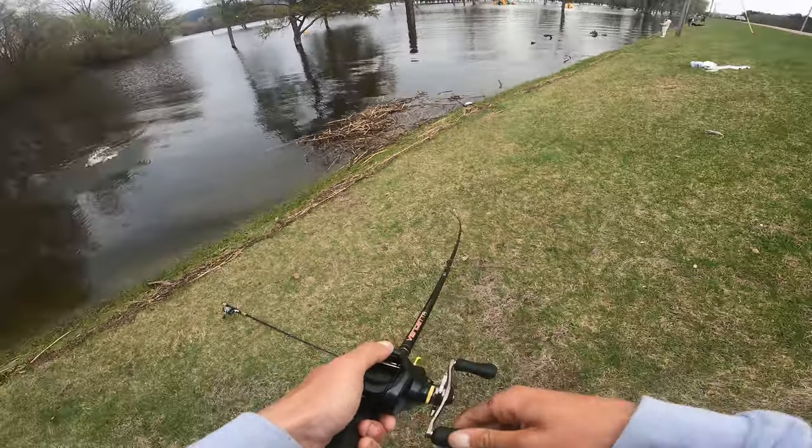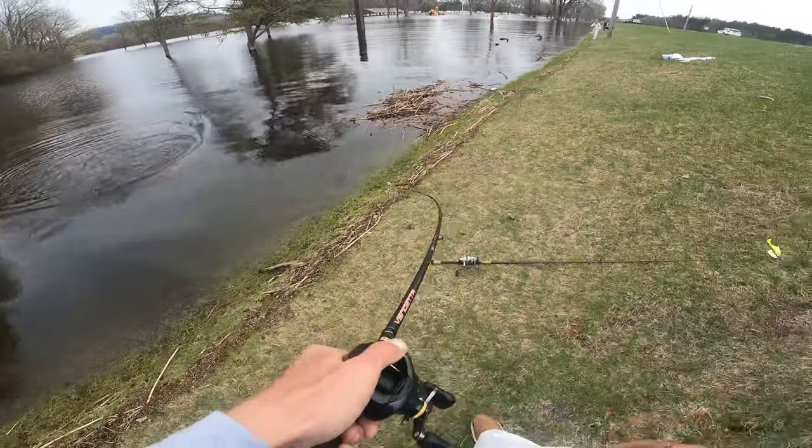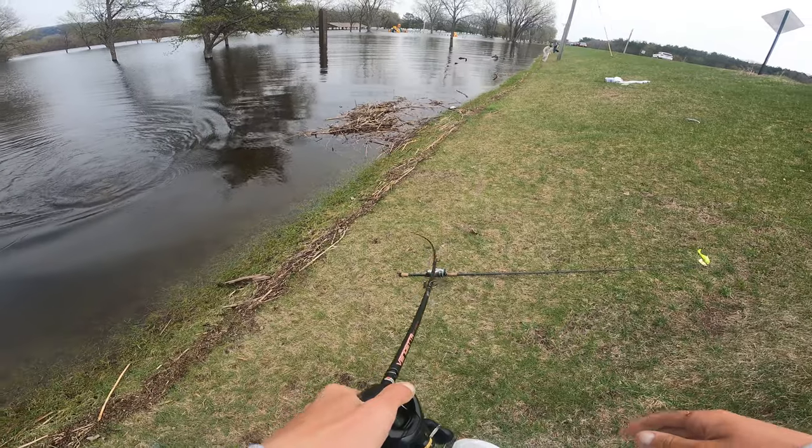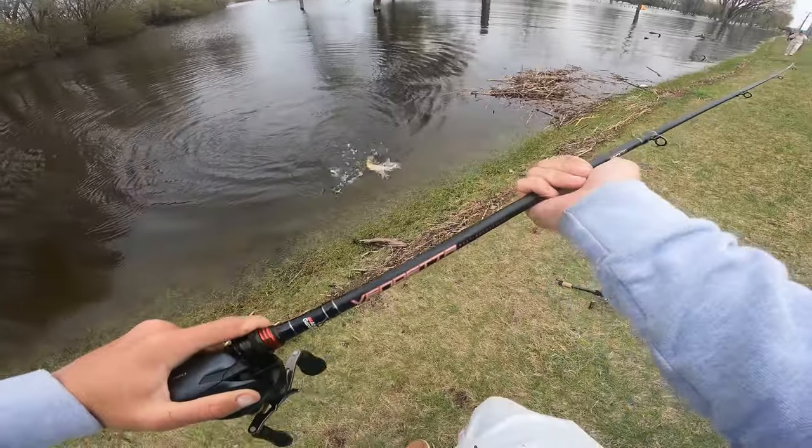Is that a dogfish? Yeah, it is. All right, first fish is a dog. I'll take it.